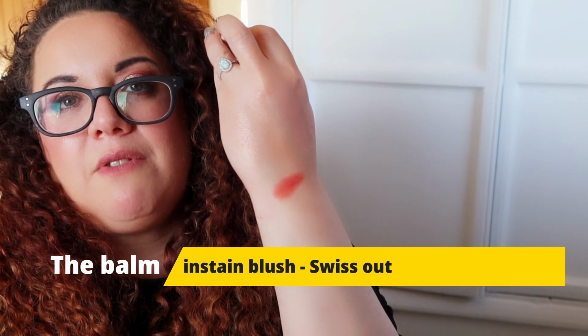This is the In-Stain Long Wearing Staining Powder Blush. Do you remember these? Beautiful. I do still use this. I do still pick this up because it's got a nice reddy undertone. I love that. Really pretty blush. So that's number 4.